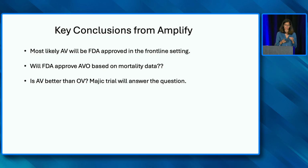And then the major question is, as AV, an all-oral regimen, is making its way to the frontline setting in CLL, is AV better than OV? And this question is going to be elegantly answered in your MAGIC trial, which is basically 2 arms, AV versus OV for 1 year. At the end of 1 year, everyone gets tested for MRD, which is an indicator for the depth of response. If they have achieved deep response, they'll stop after 1 year. If not, they'll continue the oral agents for another year. And I think the MAGIC trial will elegantly answer the question of long-term outcomes of AV versus OV.